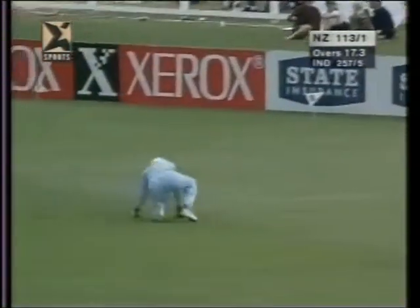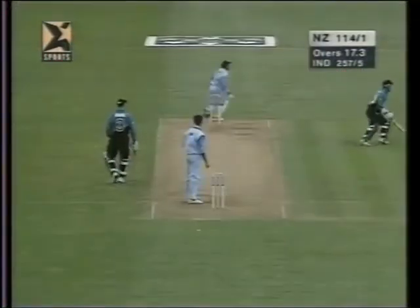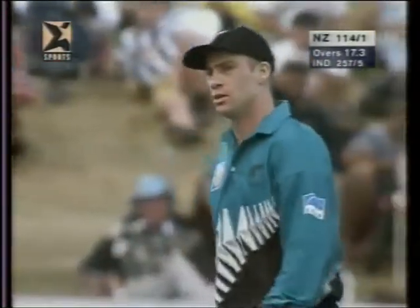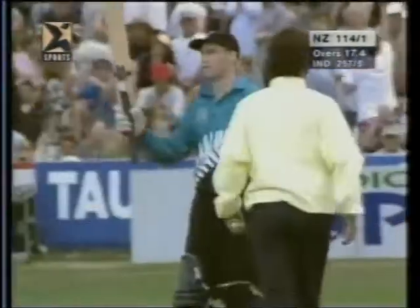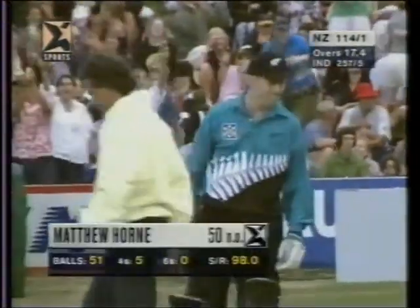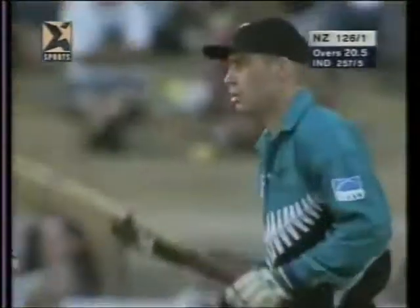Horn from outside off stump, swinging it away, back at a square. Oh, and Jadeja almost done by the spin. And one run to Matt Horn, and that brings up his 50, coming up off 51 balls. Yes, you do get the feeling that if something doesn't happen soon, it will be too late.